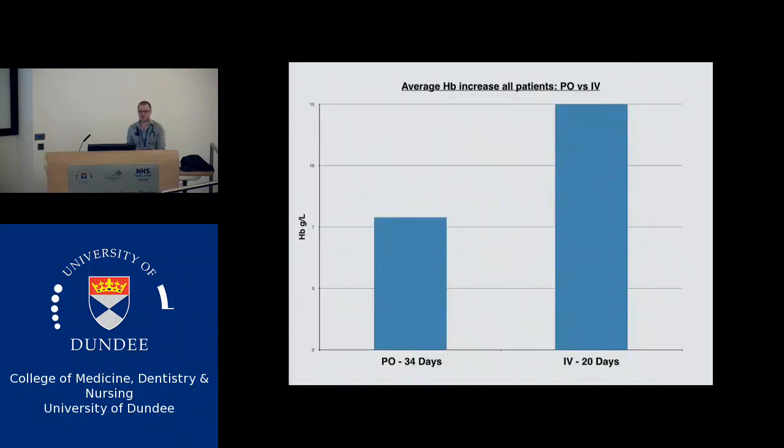Okay, and then finally we'll have a look at the kind of increases in hemoglobin that we actually get after treatment. So this is all patients, including those who responded and who didn't. What's the average HB increase? Orally, the average time to follow up was 34 days. In that time, we saw an average increase of 8 grams per litre. Whereas IV, as we might expect, it's a bit greater at 13 grams per litre.